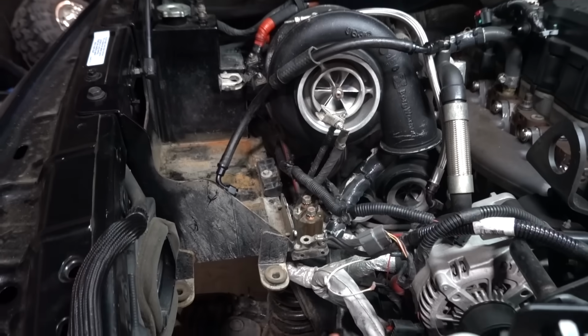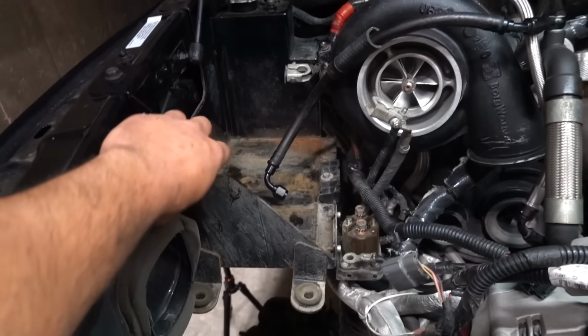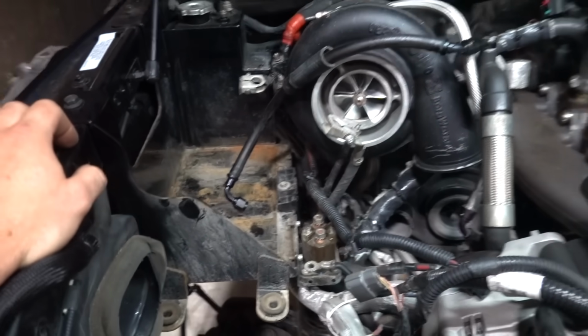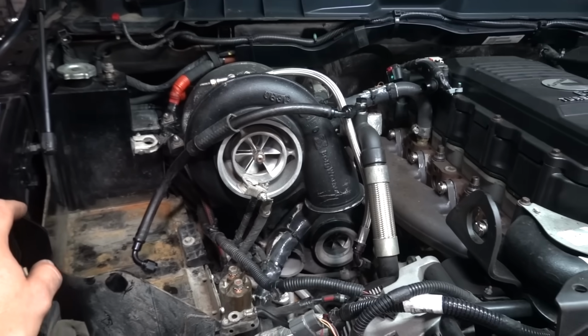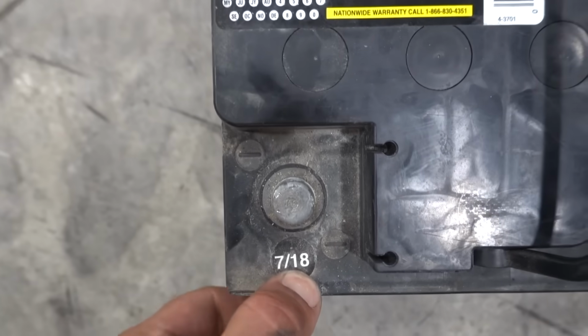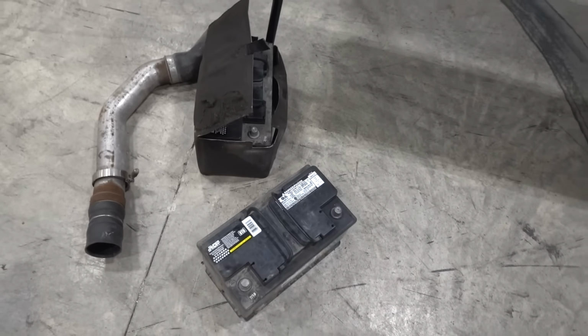Little update for you guys. We're just getting ready to remove this battery box, tray, coolant tank combo right there. We'll get that out. Then we can start taking the turbos off. These do have dates on them. They're right here. They were hiding. 7 of 18.